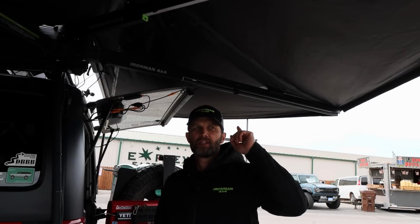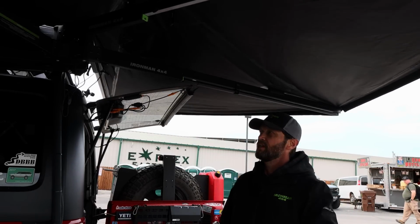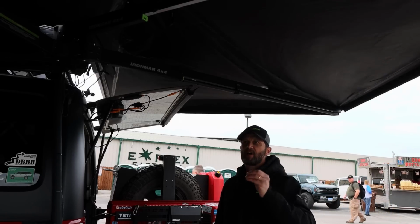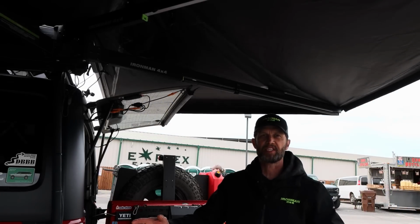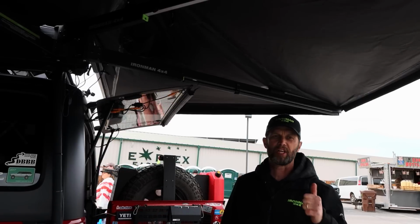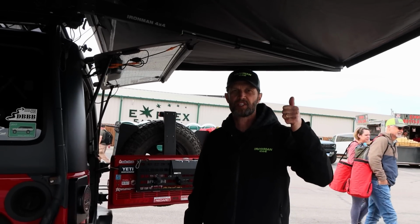Blackout fabric, removable poles, self-supporting. You don't need to worry about putting those poles down. Really great features all the way throughout. Comes with an optional wall kit to give you all kinds of great space in bad weather. A really awesome feature set and an excellent value on this 270 awning.